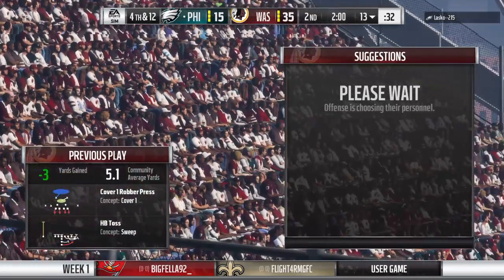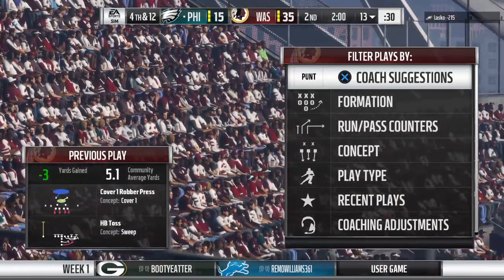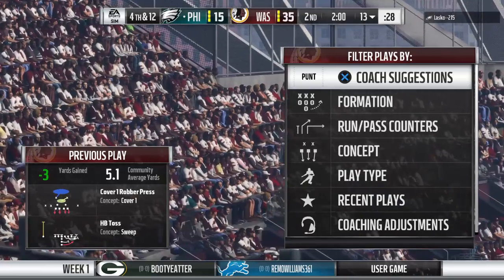2 minutes to go in a wild first half. Back to FedEx Field following this short break.